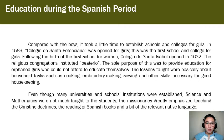So, compared with the boys, it took a little time to establish schools and colleges for girls. In 1589, Colegio de Santa Potenciana was opened for girls. This was the first school and college for girls. Following the birth of the first school for women, Colegio de Santa Isabel, I believe, ito yung nasa tapat ng Luneta Park. So, it opened in 1632.